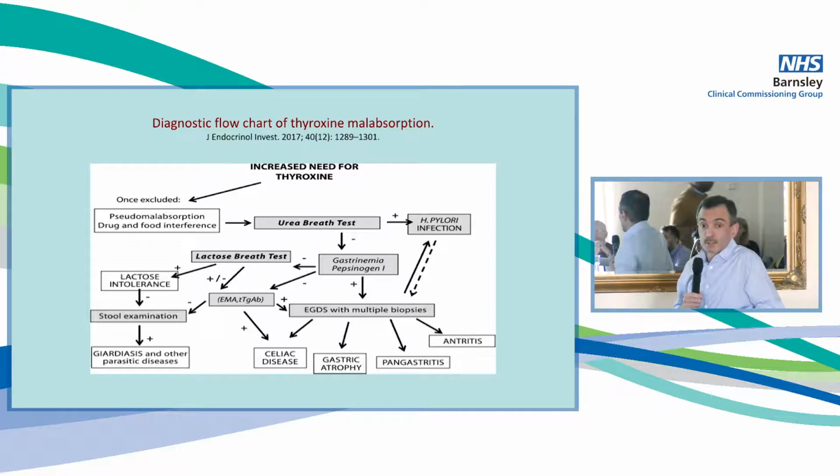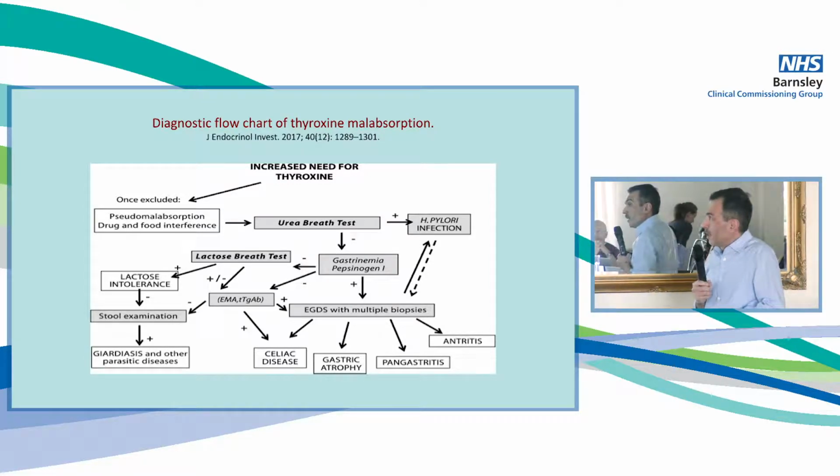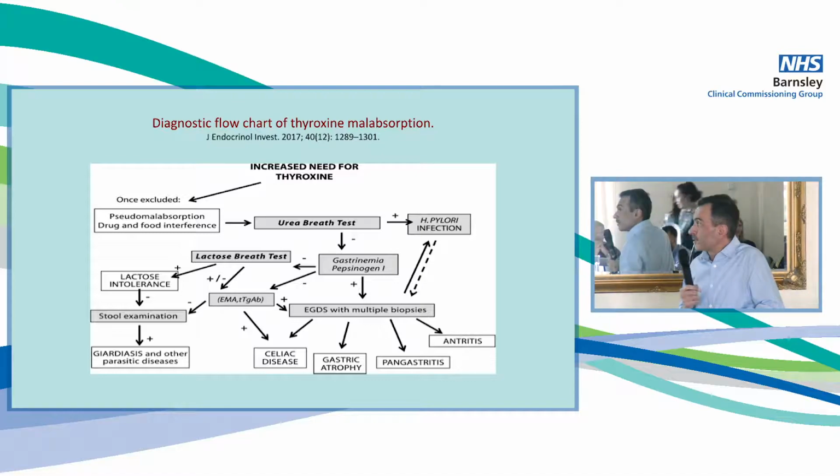In some patients, lactose intolerance, because lactose is one of the components of the thyroxine tablet. And if the patient has lactose intolerance, it can interfere with its absorption, so we can check for that. As mentioned earlier, you can do a check for celiac disease, and then do an OGD and make a diagnosis. And actually about 30% of people never achieve an ideal TSH because of various factors, whether it's GI problems or interfering tablets or lack of compliance.